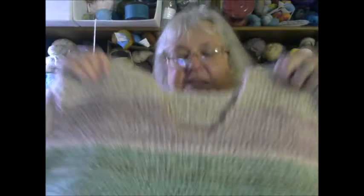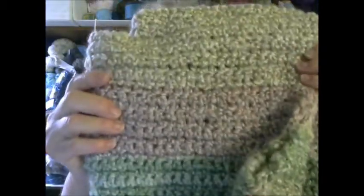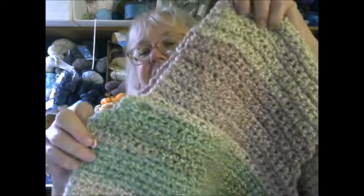So there's the front, and I still have to put the ribbing on it. It could go without it. In all honesty, it looks nice, but I will put ribbing on it just so it looks more finished. But there is the front, and then you can see there is the back. So I did try to, like I said, watch my colors. And if you line them up on the arms, you can see that I did it pretty good. So I was very pleased with this.